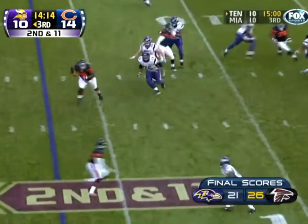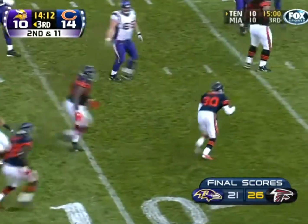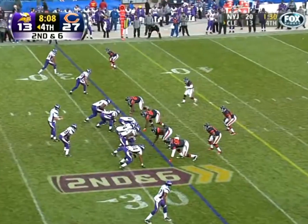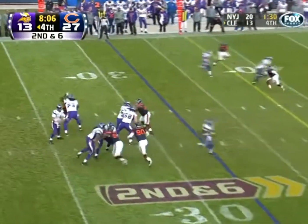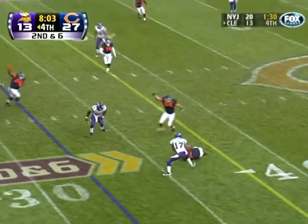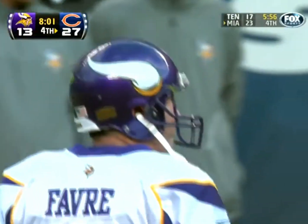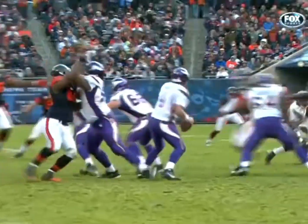Favre now, his pass is tipped and picked. DJ Moore is there. Robbie Gould did knock down this field goal. Trying to get something going now. Brett Favre looking for Adrian Peterson, who slipped. And Lance Briggs is there for the pick. Now the Vikings challenge if the ball hit the ground, but you'll clearly see Briggs, he gets both hands underneath the football, and he has control of it. It's an interception. So the Bears take over at their own 37.